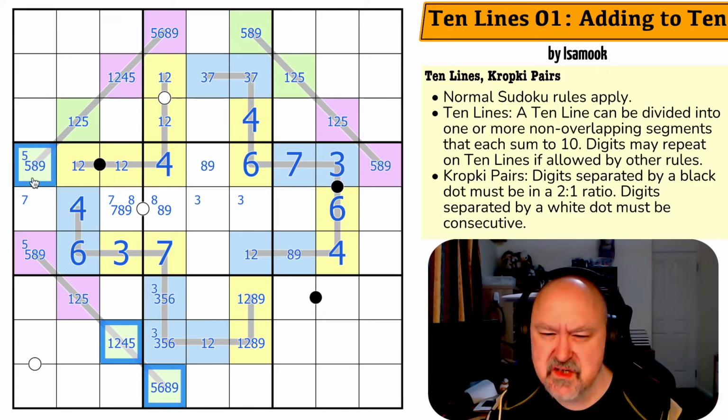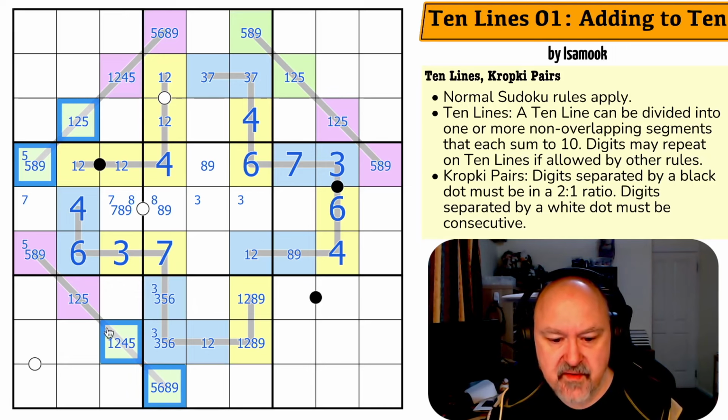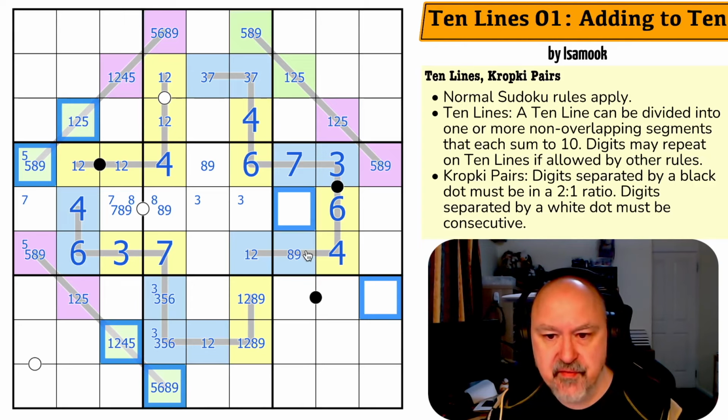This is a long chain. 5 here forces 5 here, because I need to put 5 in one of those two, which forces 5 here. Now, because 5 is in these two, it has to go in one of those, but I can't put 5 in a black dot, so 5 becomes here, which knocks 5 out of all of those 3 and puts 5 here, which means 5 isn't in either of green or purple, because I can't make that 5. So 5 in box 2 has to go there.